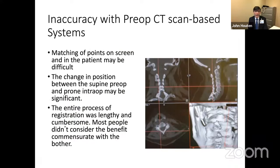So I felt that these pre-op CT-based systems had a lot of problems. Number one, matching of the points on the screen and what you see in the patient wasn't as easy as it always seemed. Also, there was a concern that there could be a change in the position of the spine with regard to the supine position that the scan was acquired in, because the patient's lying on their back on the CT scanner, and then the prone position of the operation. And I think that this is the stage of image guidance that a lot of people were turned off to navigation because the registration process was lengthy, it was cumbersome, and many people did not think that it was worth the bother.